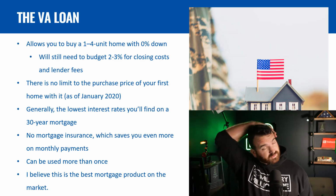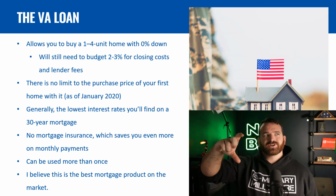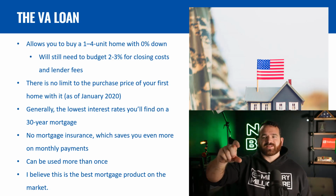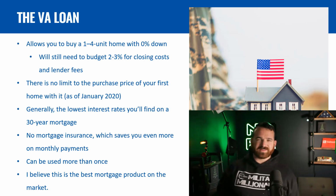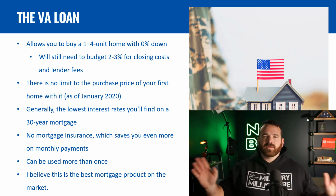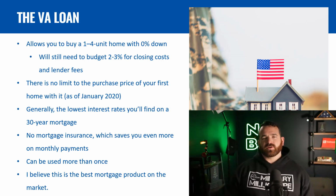In fact, there's even a way with the VA loan where you can get a seller's credit up to a certain percentage, depending on appraisal and all this other stuff, and then you can take that seller's credit and, like, pay off a credit card, right? So there's actually some pretty crazy things you can do with the VA loan that you can't do with most mortgages. But for the record, for normal, just assume zero down on the loan and then 2 to 3% for closing costs.